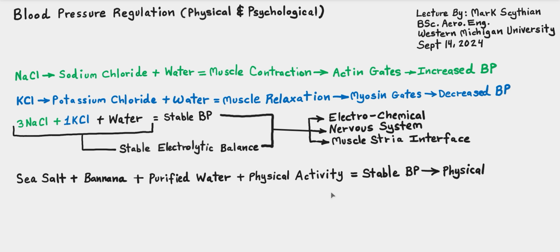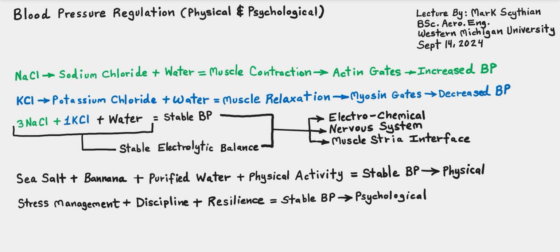Physical activity, not just to keep the metabolic activity good, but also to move the lymphatic fluid around, as it does not have a pump or a displacement mechanism like the blood does. And so this aids in having a stabilization of electrolytes, waste removal, and natural blood pressure regulation. So that's the physical method. And then the other half of health is the psychology. So that includes stress management, discipline, resilience, and then also this contributes to stabilization of blood pressure.